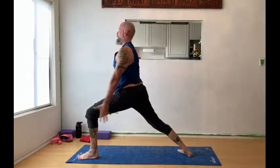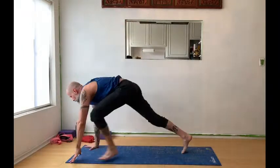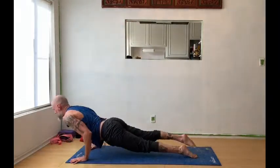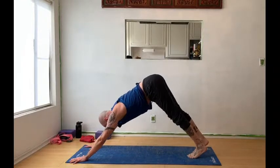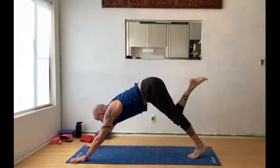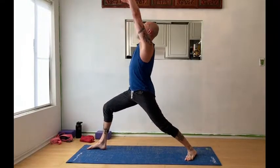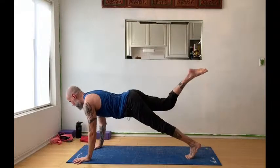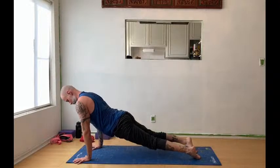1 breath up, inhale. Chaturanga, exhale, flow back. As you're back, right leg up, knee in, and step. Warrior 1, inhale. Hands to the ground, chaturanga, flow. Back to dog.